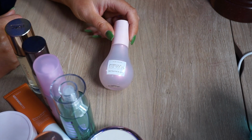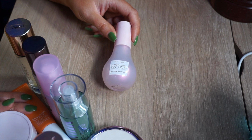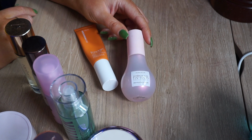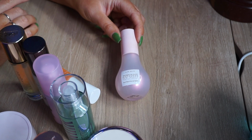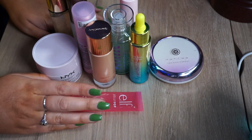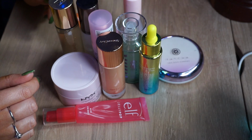This is one of my favorite products ever. This is the Glow Recipe Watermelon Glow Niacinamide Dewdrops. Just like the Ole Henriksen, it's more of a skincare type primer, but it gives me that glass skin, beautiful, glowy, dewy effect that I love. So that is all the primers that I am keeping. I'm only getting rid of the one from Cover FX.